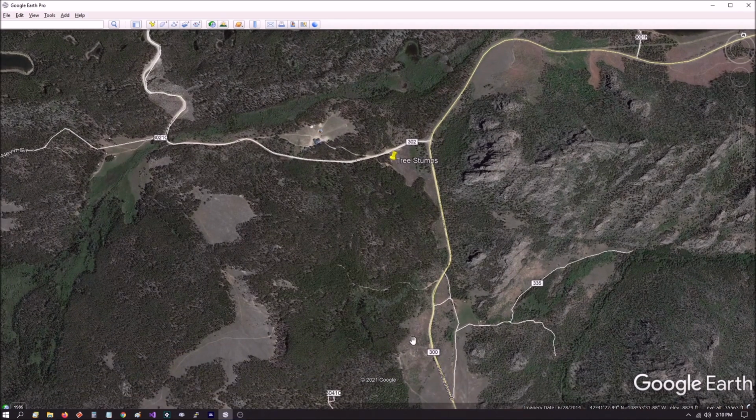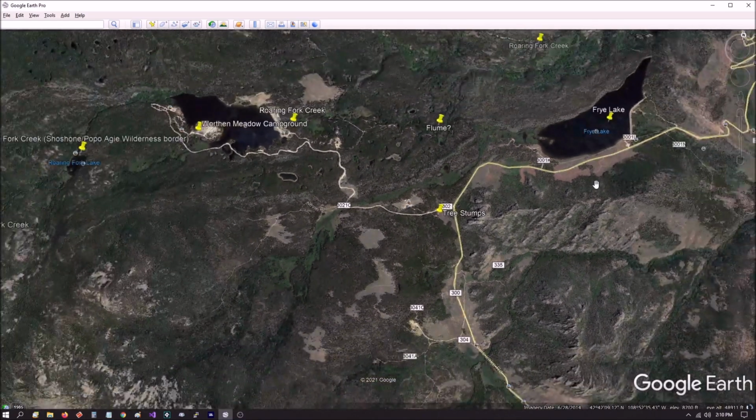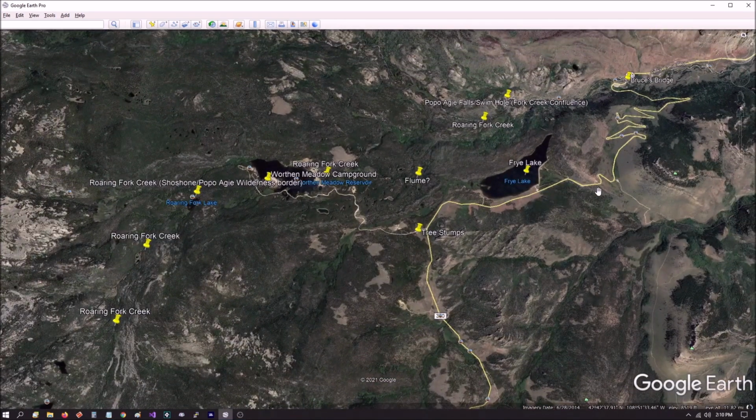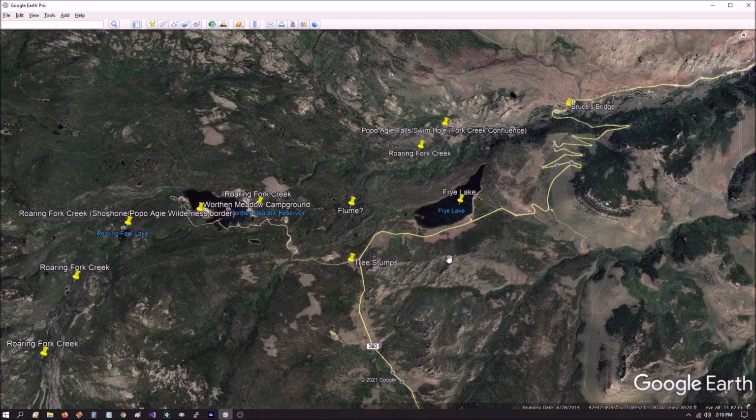So this road existed in the 1930s. Of course, it was probably a dirt road back then. And also the bridge was much different back then. So Forrest's family could have went up this road. They could have went camping.